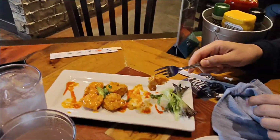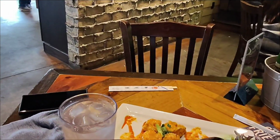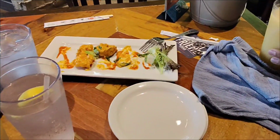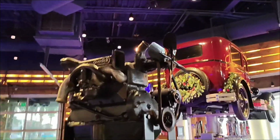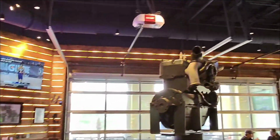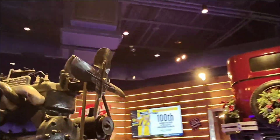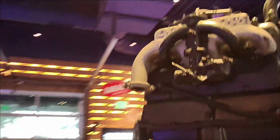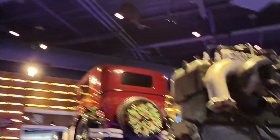Alright, this is called shrimp what? Firestone. Firestone shrimp. This is our appetizer right now. Unbelievable, yeah. They have all these older engine models here. Trying to figure out how many cylinders it is. 1, 2, 3, 4. So it's 4 cylinders, and how can you tell that? Because you can see the 4 plugs that are going in there. So it says inline 4.